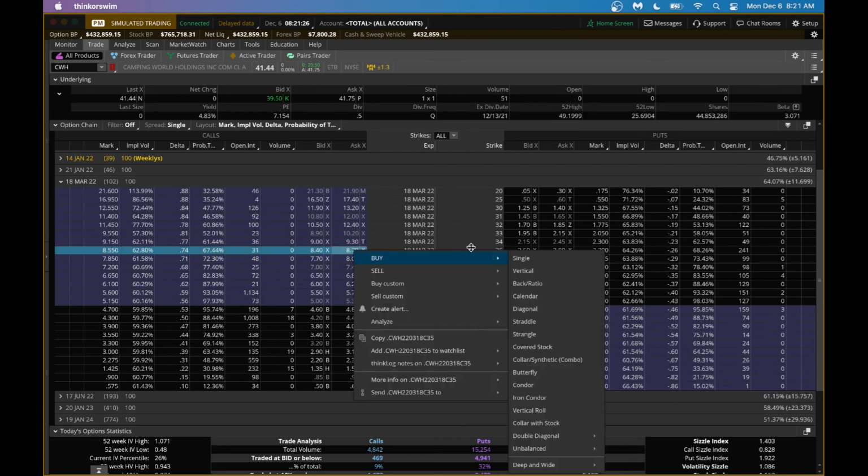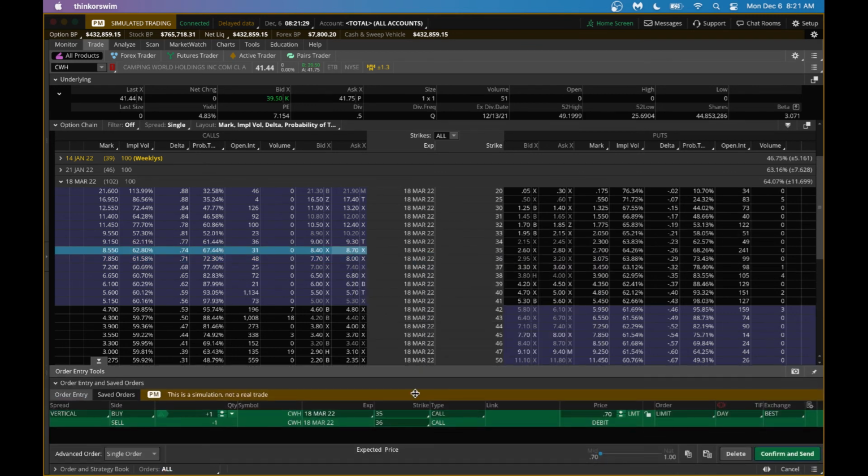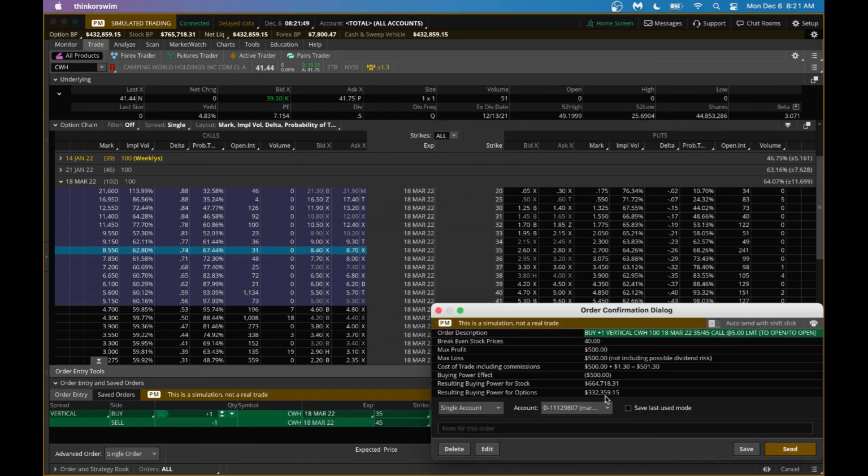So as you scan through here, vertical spread, we are buying the 35 and selling the 45. As you can see here, it's a $10 wide spread. You are paying $5. The remaining $5 from this spread is your profit potential. It's a nice double-your-money proposition. So with that, let's confirm and send here. So you are paying $500 to make $500.